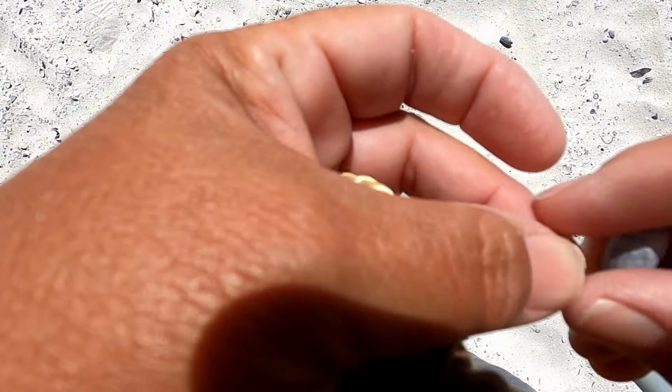That's it. This is how I shell hunt. This is how I go shelling. Nothing special. I'm not diving for stuff. I'm not digging for stuff. Just kind of walk around, get a feel for the area, and if it propels me to stop and dig, I'll stop and scoop a little bit.